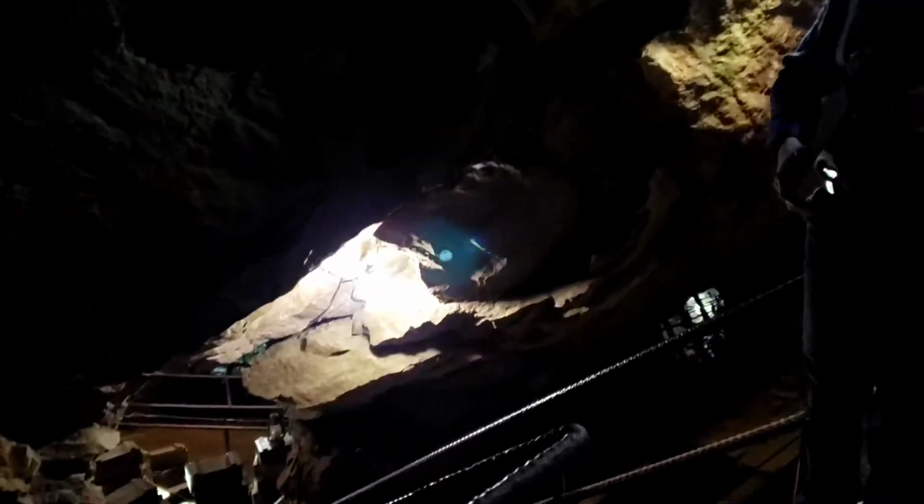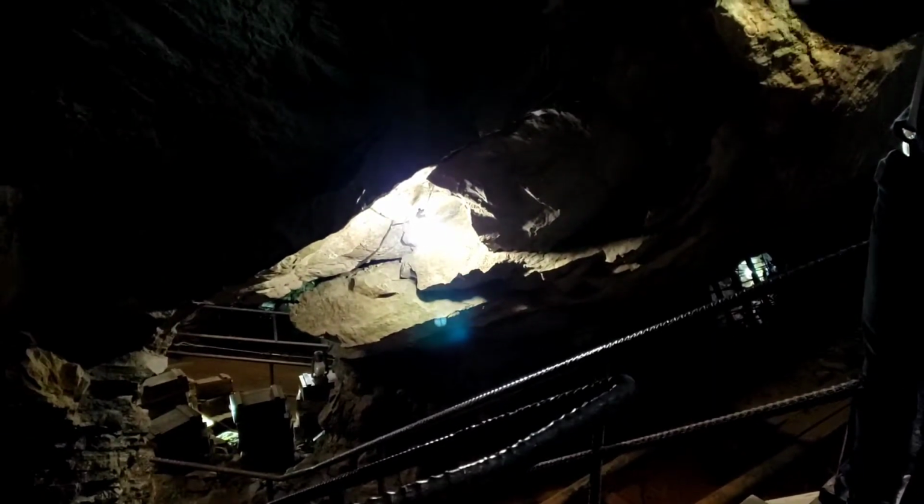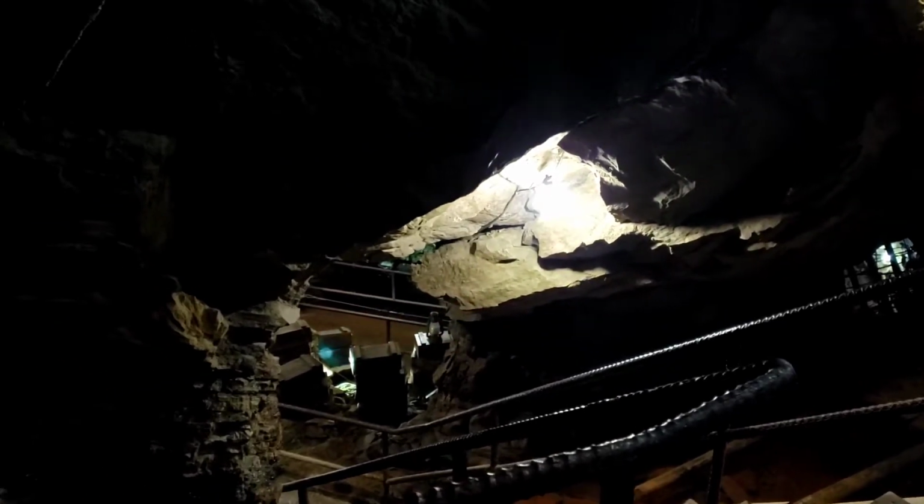A lot of mine is inaccessible, especially to the public. A lot of them are even further underground, so that we get tours. They're either underwater.